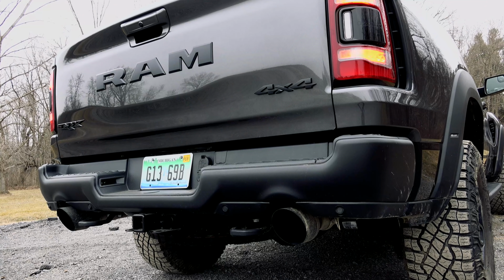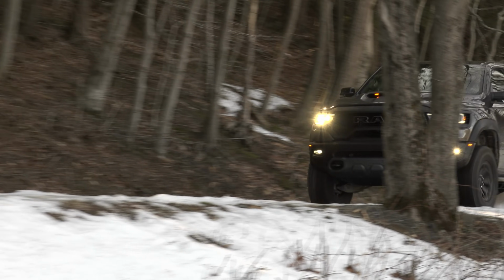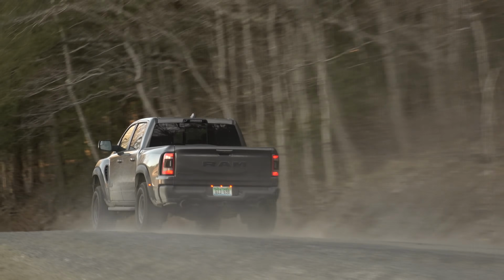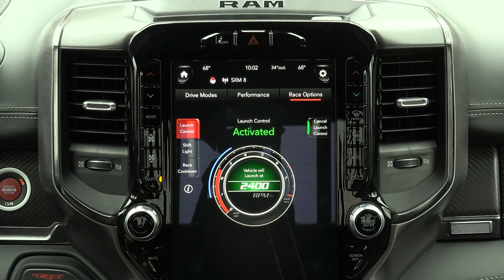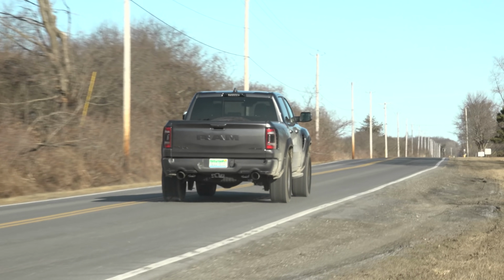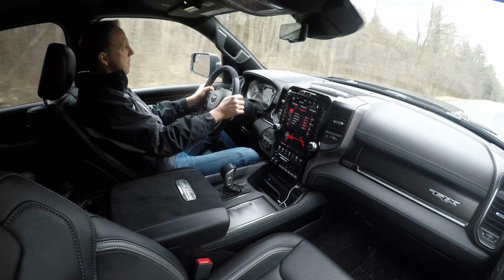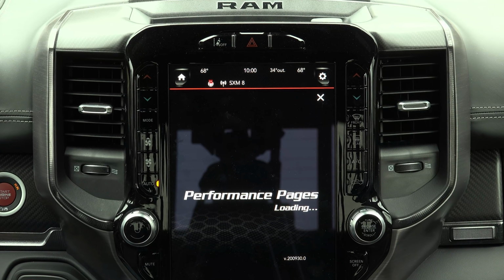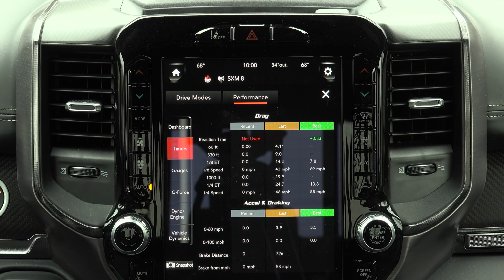But from outside, the exhaust emits a deep, menacing tone your neighbors are going to hate. Push the launch control button and it is on. Wheel spin is perfectly mitigated as this behemoth muscles its way to a sub-4 second 0 to 60 time.